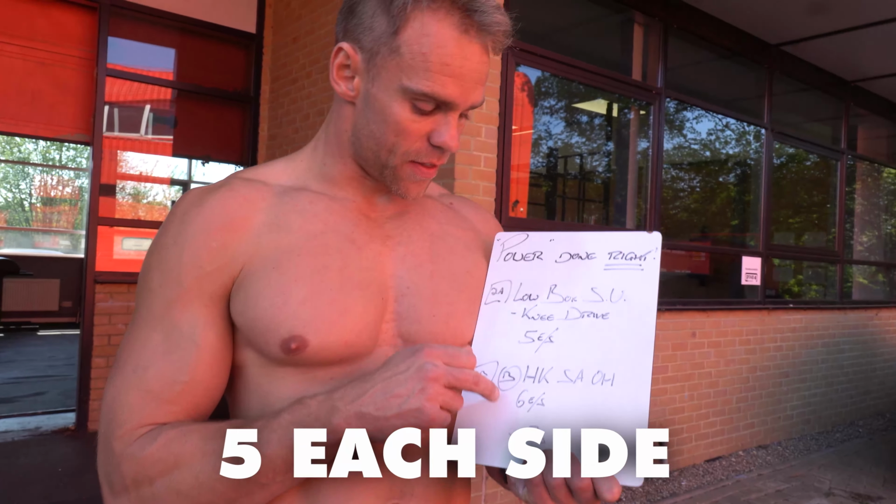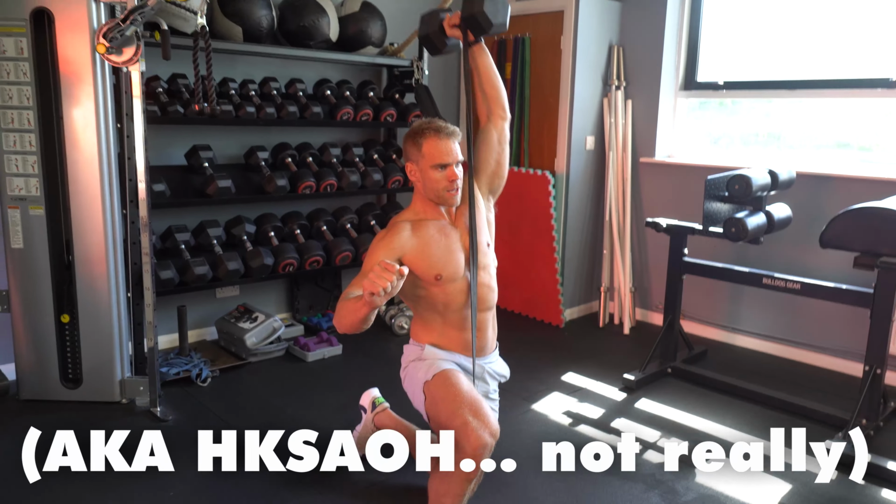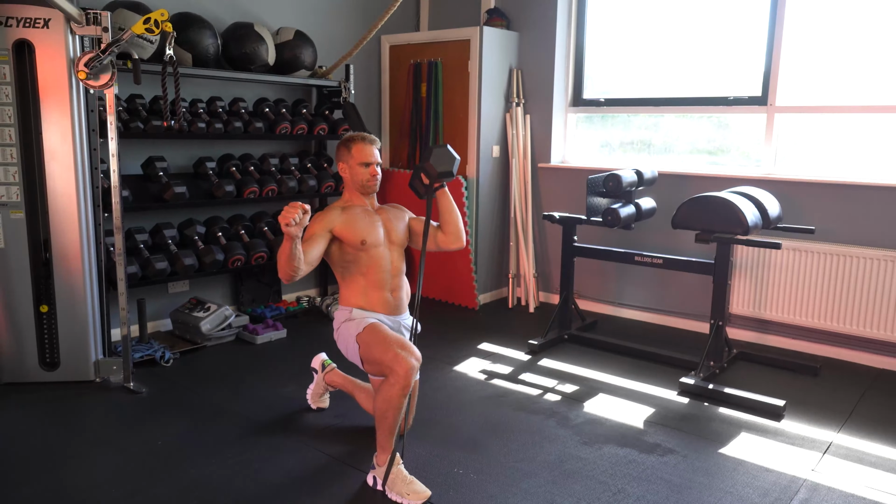So we're going to do 5 each side, and then banded, it's a bit of an algebra equation, banded half-kneeling single arm overhead. Basically contralateral, so whichever leg is forward, the other arm will be working. We'll see this in a second. It's a single arm dumbbell press that goes into a little bit of an Arnold, because I'm a big fan of bringing the dumbbell down and bringing it back just for shoulder health. So the palm will be facing forwards when the arm's extended at the top, and as it comes down, the palm will either face across me or very slightly back towards me. It's a lot better for your shoulder to come back into that position.